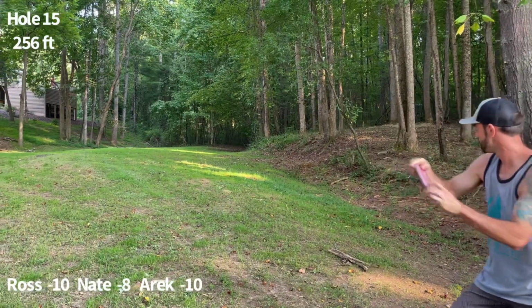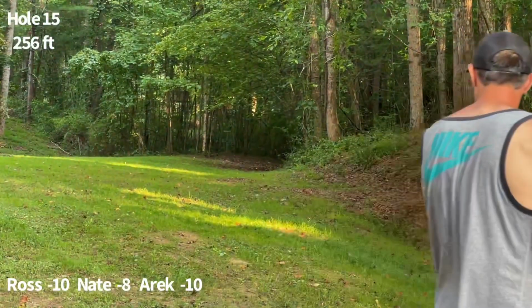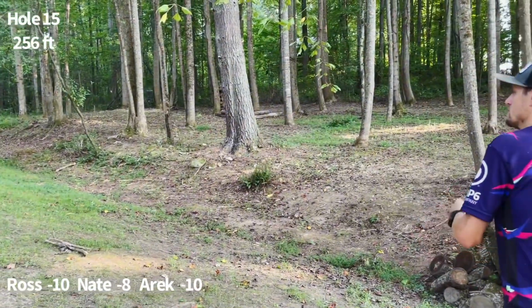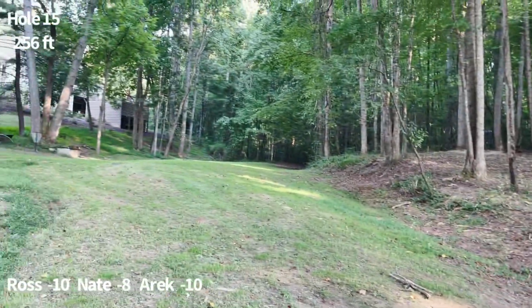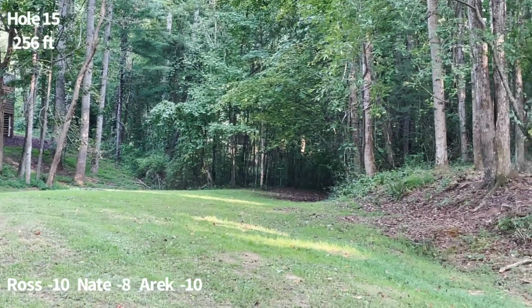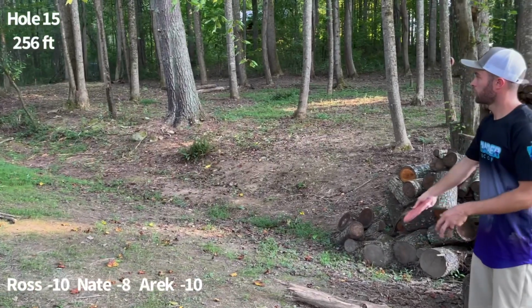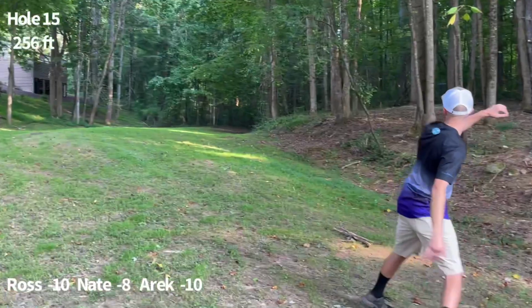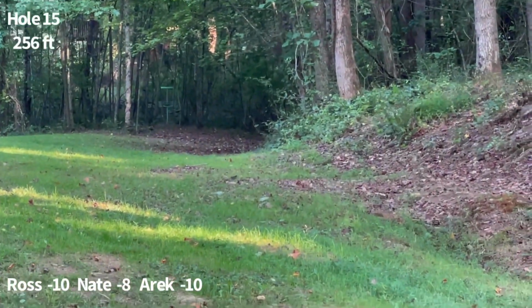This one's tucked back in there. You have to hit a low ceiling and a gap about 200 feet off the tee. Arek's gonna try to go over the top. Doesn't quite get the width he wanted, but he'll have about a 50-foot putt for birdie from there. That's a great angle out of Nate's hand. He gets the slide onto the green. That's a great shot.